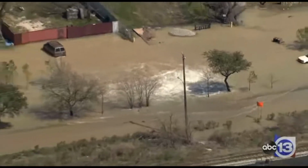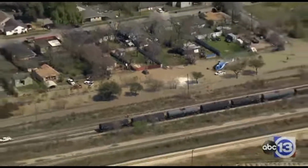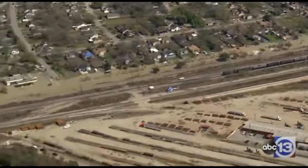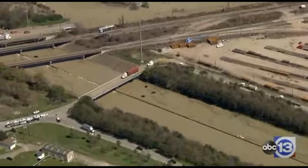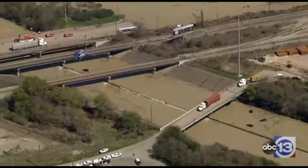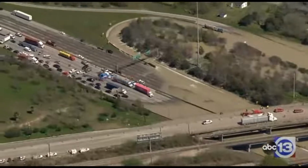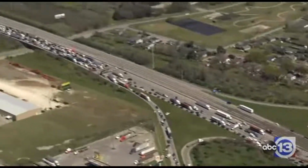One of the things that I thought about was, my goodness, if this water main is so huge, it must be feeding several of the refineries and other industrial plants over here on the east side. Not sure how they're affected. We do know that, as you can see there in the middle of my picture, HPD is here. They're trying to guide rescuers and also figure out what they're going to do with all of this traffic that is literally stuck here on the 610 East Loop.